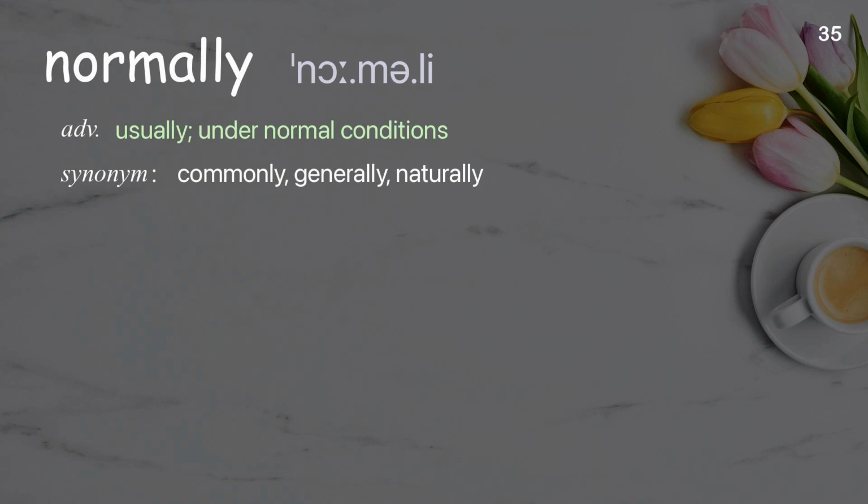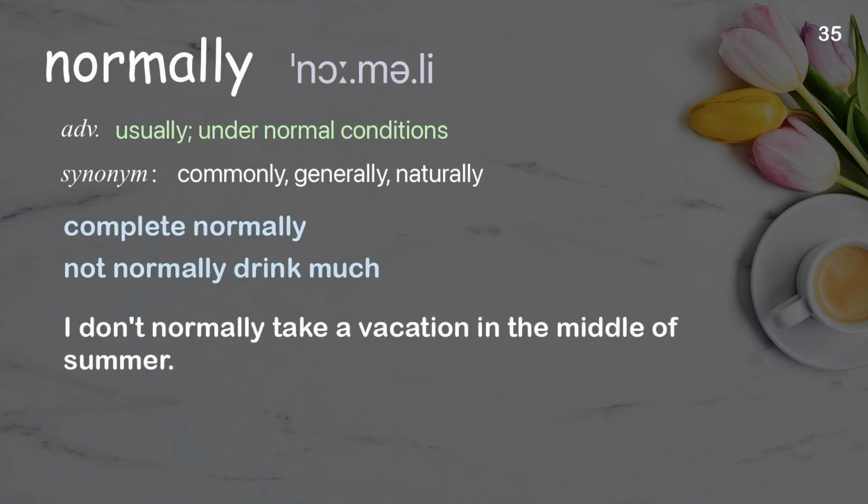Normally. Usually, under normal conditions. Examples: complete normally, not normally drink much. I don't normally take a vacation in the middle of summer.